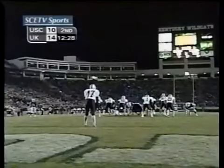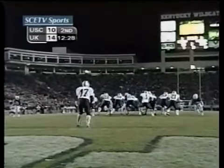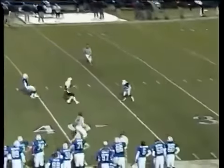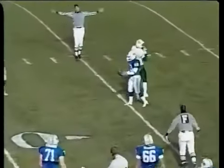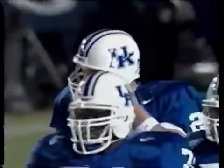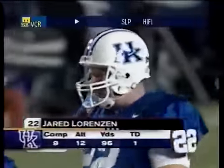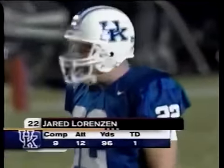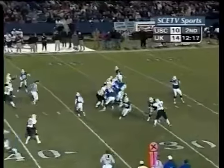So Tyler Dean now will come on to punt, and you see there he's deep into Carolina territory, but he gets off a beauty. This is a boomer, and it's fair caught that time by Shanklin. 51 yards on the punt. So Tyler Dean doing his duty. You look at the numbers of Lorenzen, very solid. 9 of 12 for 96 yards.